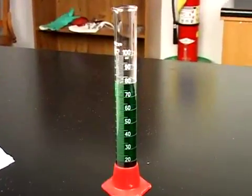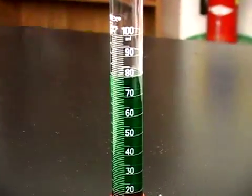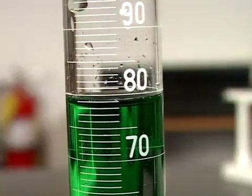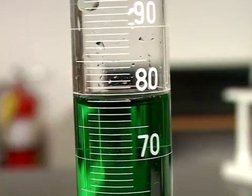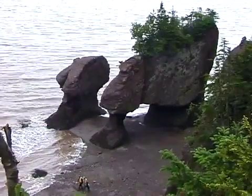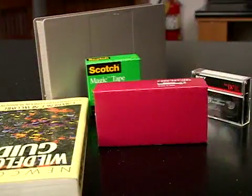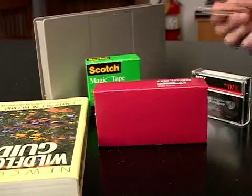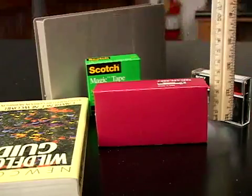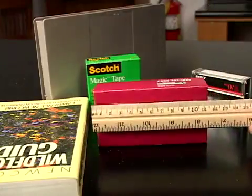In science, a graduated cylinder is often used to measure the volume of liquids. This graduated cylinder contains 78 milliliters of liquid. The volume of solids can be measured in a couple of different ways. The volume of solids that have a regular square or rectangular shape can be easily calculated using a metric ruler. By measuring the length, height, and width, and then multiplying all 3, the volume can be computed.